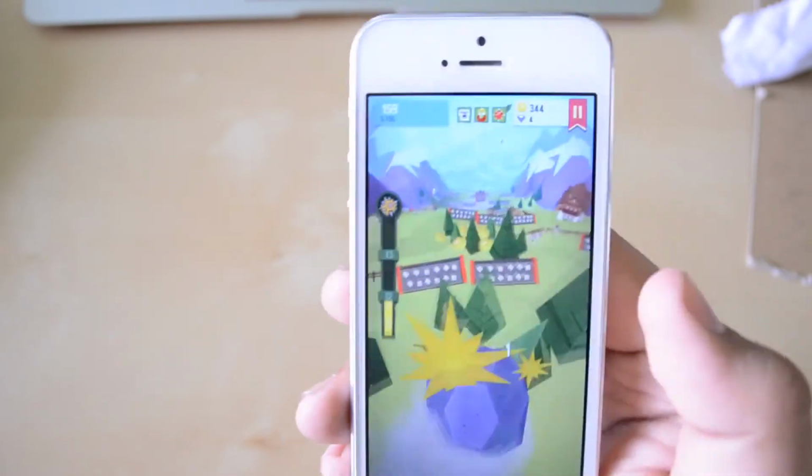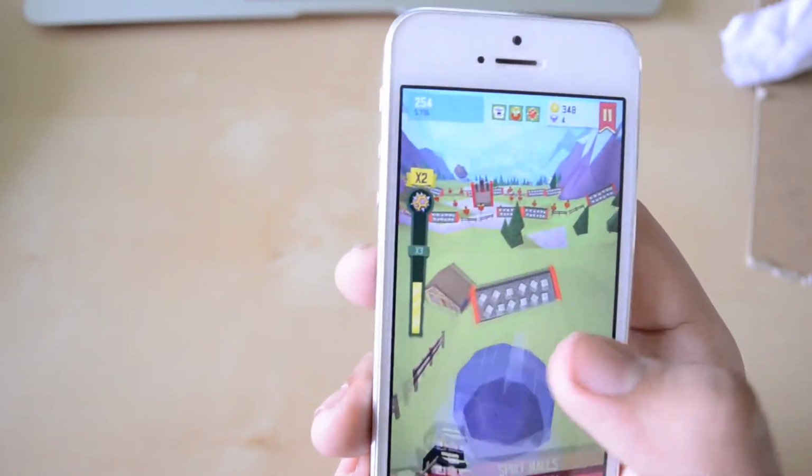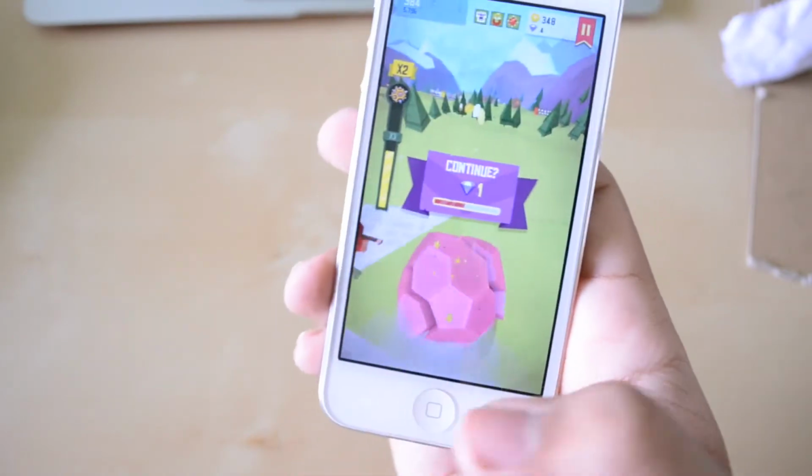It follows the guidelines of a lot of the most popular applications on the App Store, in the case that it is very simplistic, it's free, and it does keep you addicted for a fairly long amount of time while you're playing the game, and I would definitely recommend it.